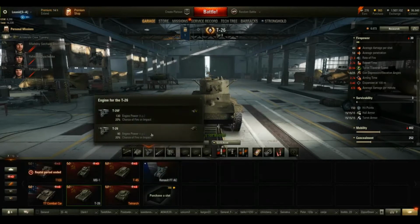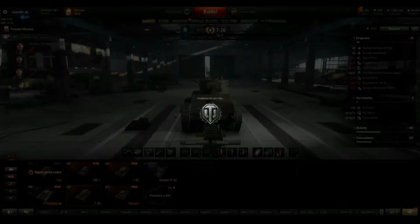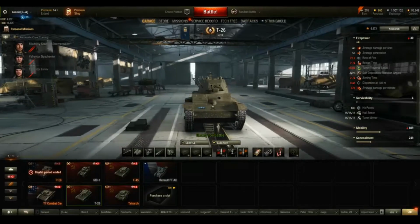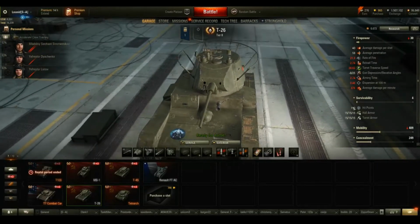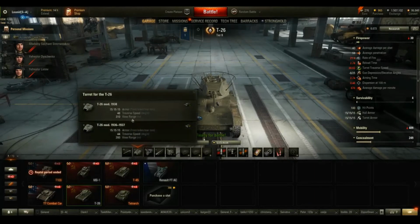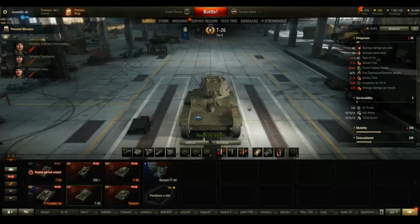And also, the upgraded engine is a must. Don't skip that, because else you're going to be slower than an AMX. The turret is also really nice. The cool thing about the turret is not only does it look more decent, it actually also gives you more hit points, 30 more hit points on your tank, which is really helpful. And also better view range, better traverse speed, so worth it. Tracks are also a must, so let's get the tracks in here. And we're good, we're set.